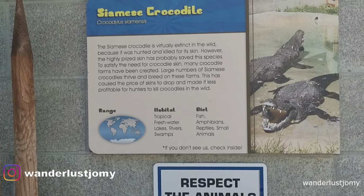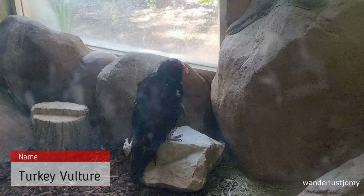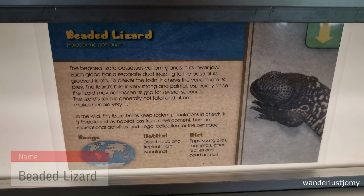As we enter the North American Animals and Small Animal section at Hogle Zoo, we are greeted by a diverse array of creatures, including reptiles, small animals, and birds. Alongside each animal, I have provided their respective names for your reference.